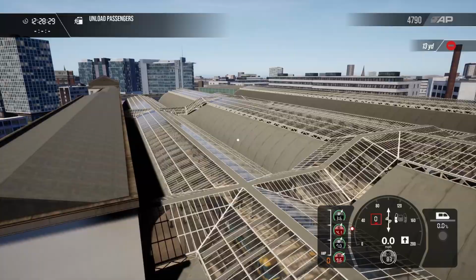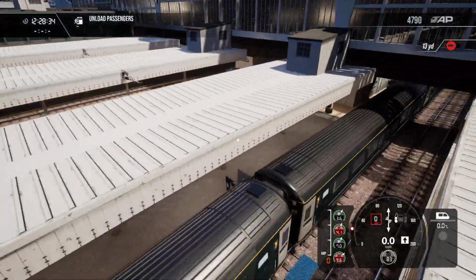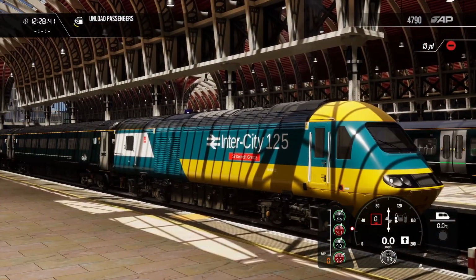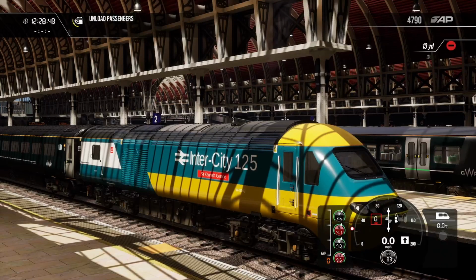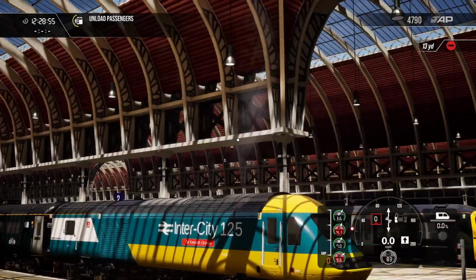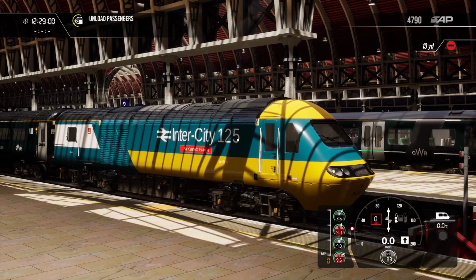Let's jump out of the... Oh, that's put me outside. It's not where I wanted to go, but that's okay. We can fly back in here, don't you worry. And we can just sit and admire the beautiful livery of Sir Kenneth Grange 43002. It's very nice with the shadows being cast by the roof.